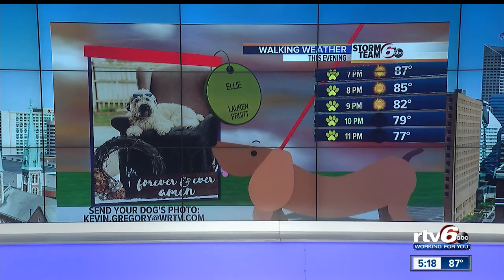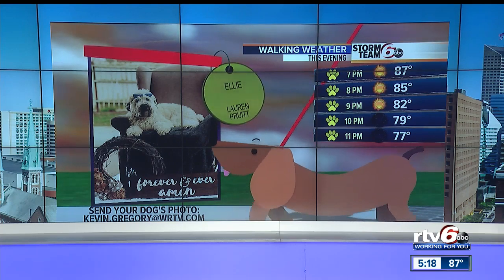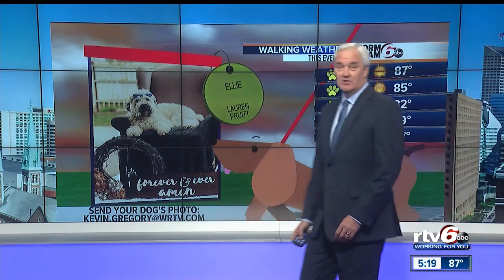Temperatures in the upper 80s this evening slowly fall, but still in the upper 70s as we go to the late overnight hours. Temperatures will stay at 70 or above in most areas. We don't cool off at night.